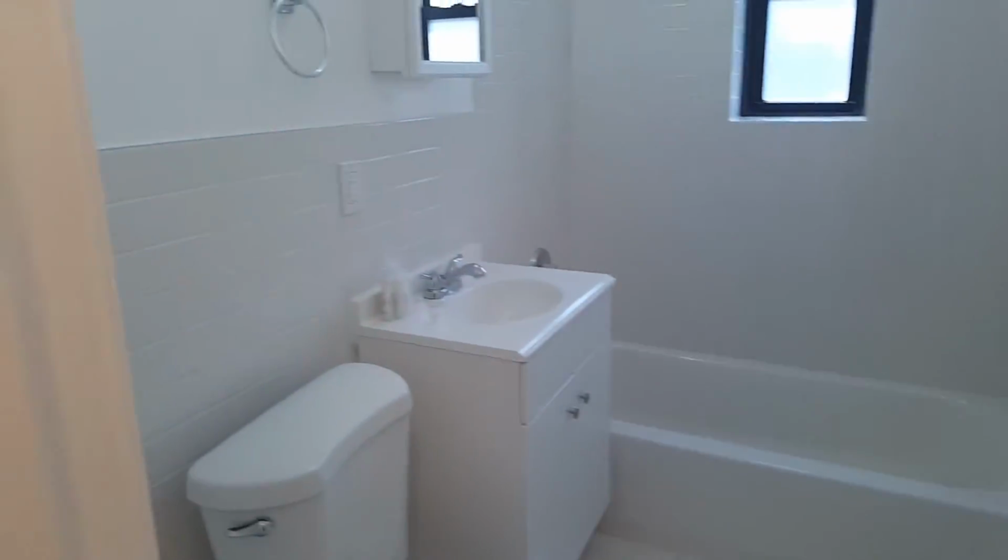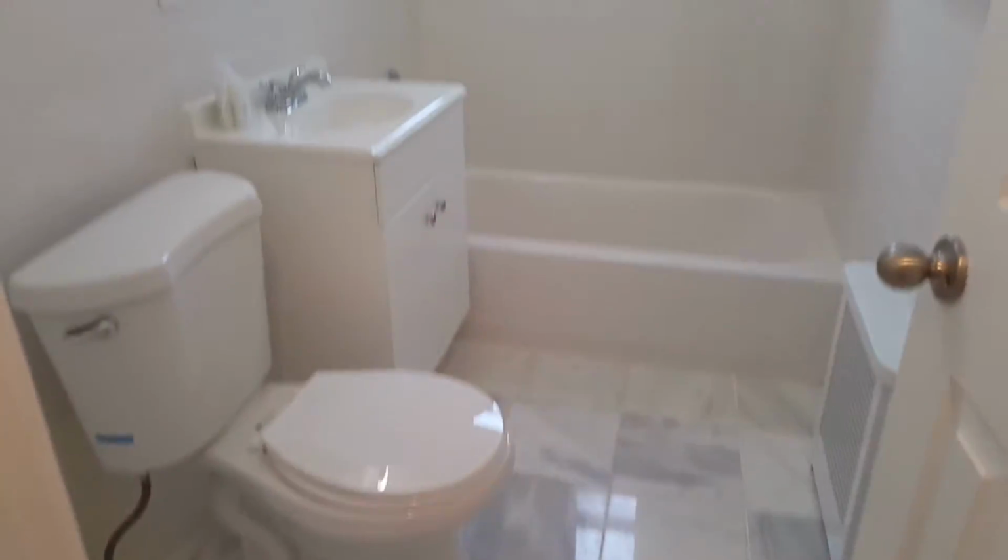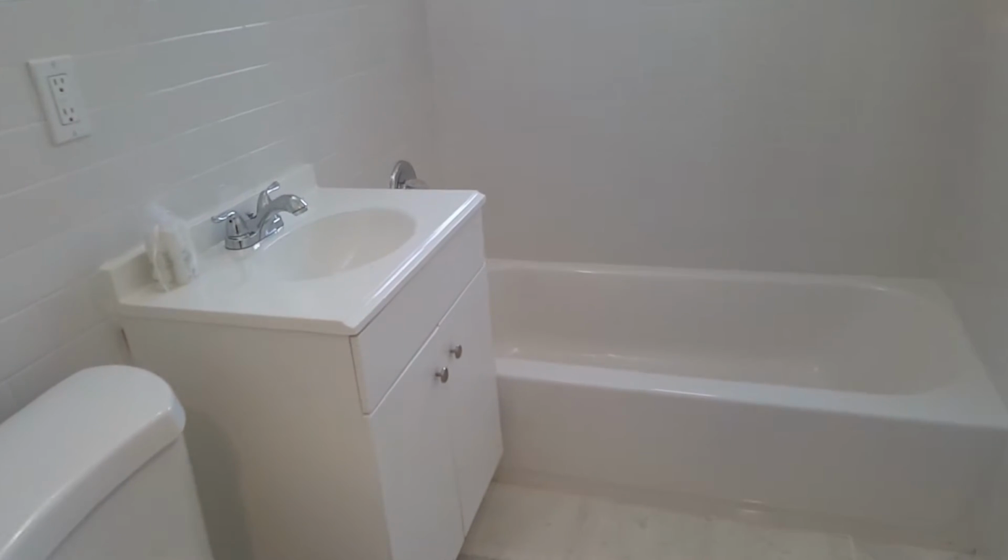Bathroom all renovated, very clean, beautiful tiles, marble floors, brand new bathtub.